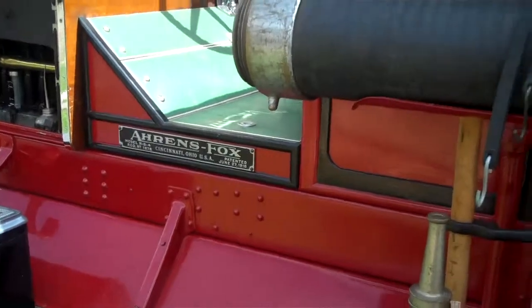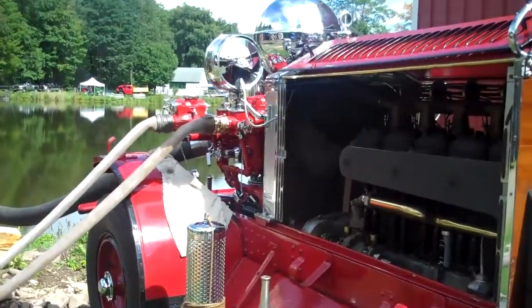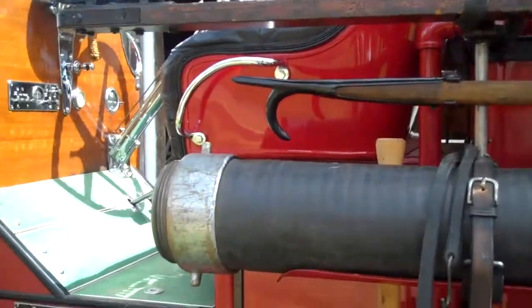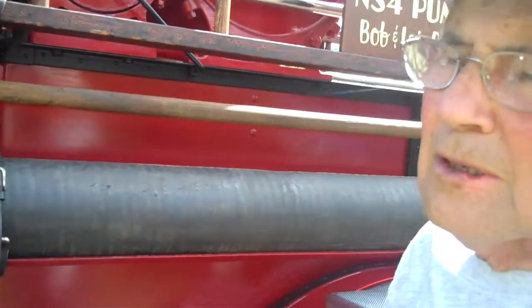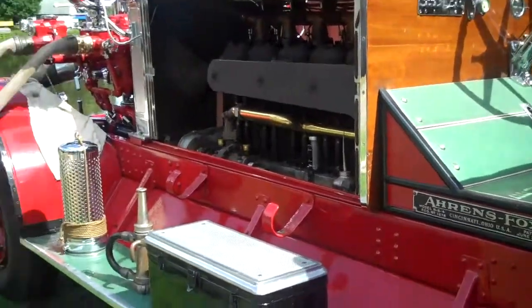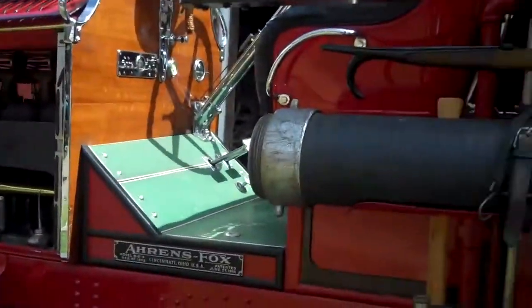Okay. And when did you acquire this truck? I acquired this one in about 1980, '81, somewhere along in there. A fellow had purchased it from the Niles Center Fire Department, and then he didn't want it anymore. He lived in Lake Zurich, which is, I'm guessing, about an hour out of Chicago. He wanted to sell it or trade for an Airstream trailer. He wanted so much for this or an Airstream trailer.